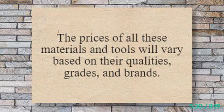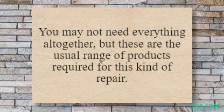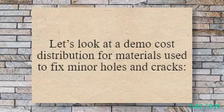The prices of all these materials and tools will vary based on their qualities, grades, and brands. You may not need everything all together, but these are the usual range of products required for this kind of repair. Let's look at a demo cost distribution for materials used to fix minor holes and cracks.